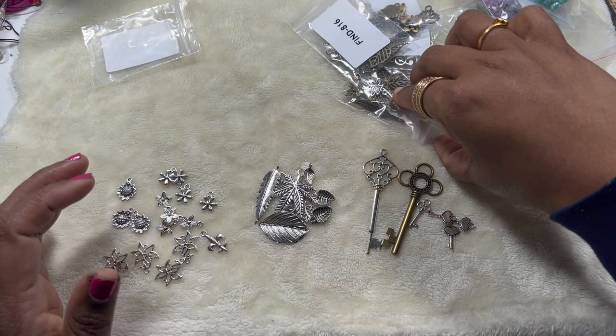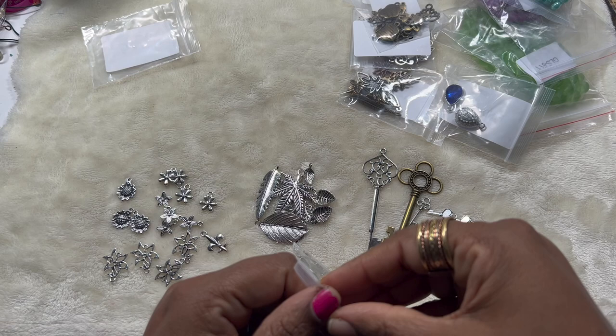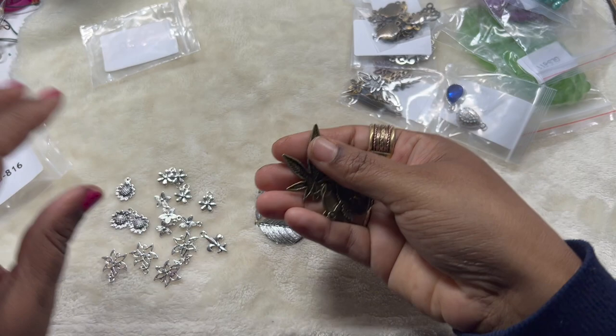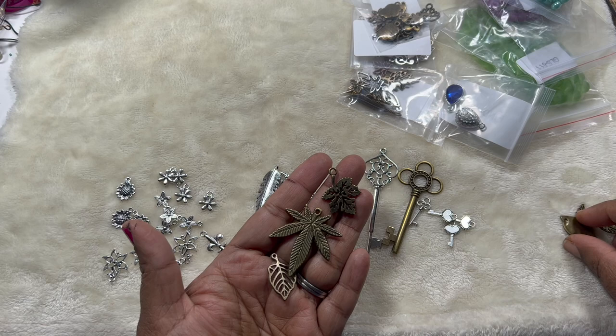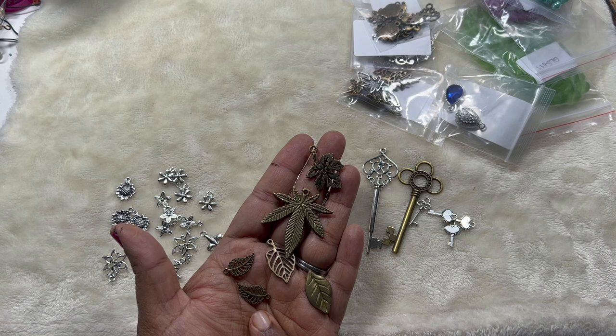And then again, we have random pick 10 grams mixed leaf charms in bronze color. I don't know if it's still available on the website. You can still check them out. Look at that. I love this one. Really nice. These ones I have in my stash, but these ones are worth the 99 cents, more than worth.